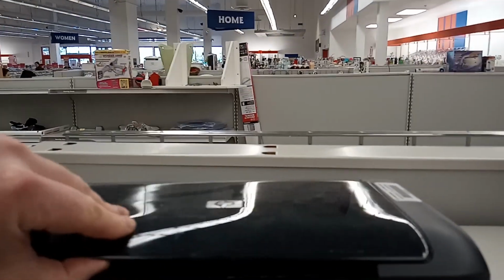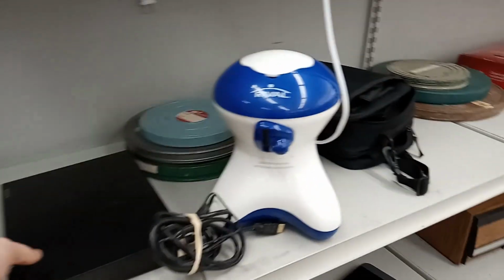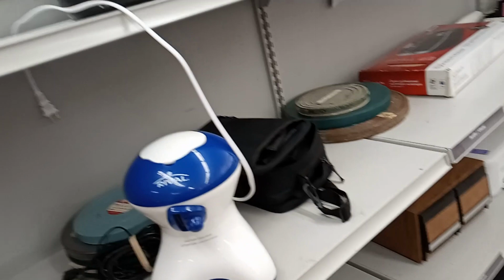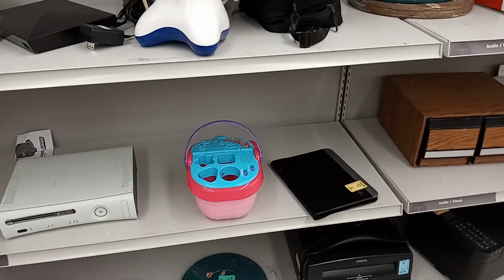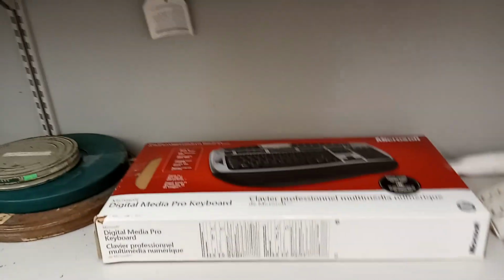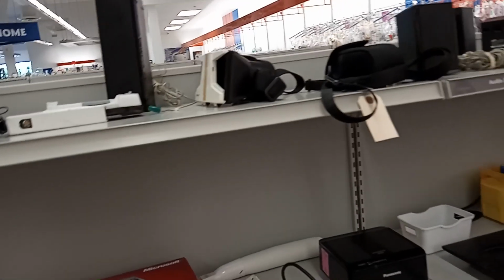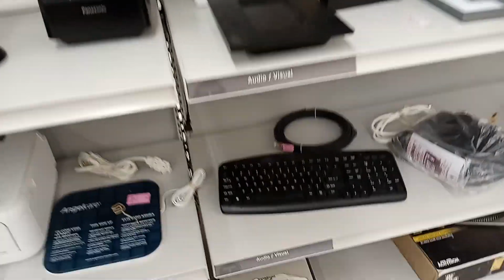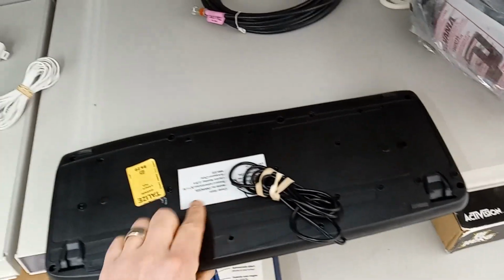Someone's got, I think, a dog in here. We've got a little HP inkjet printer, neat little thing. Xbox, a Sony Blu-ray player. If you need a Blu-ray player for $8.30, it's not a bad deal actually, if you happen to have a need for a Blu-ray player. Yeah, so it looks like we've got some more older printers here. We've got a Sony something, I'm not sure. Little PC microphone for $3.30. It's kind of cute. And we've got another keyboard here. USB keyboard for $4.30.